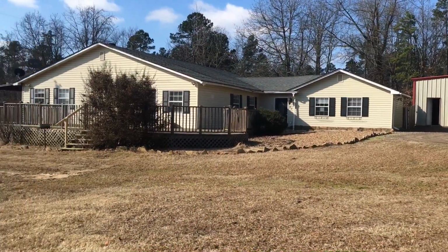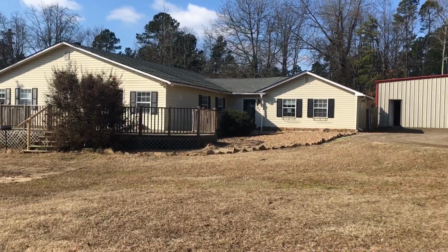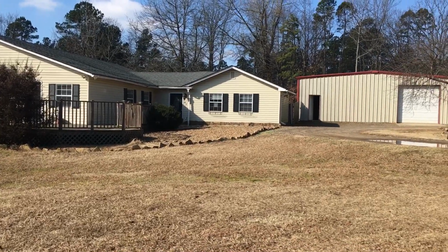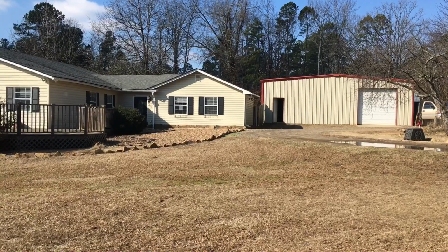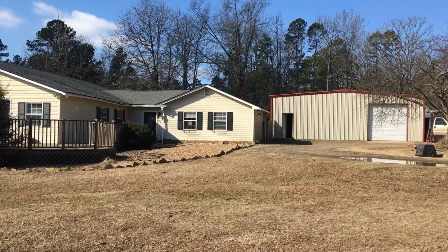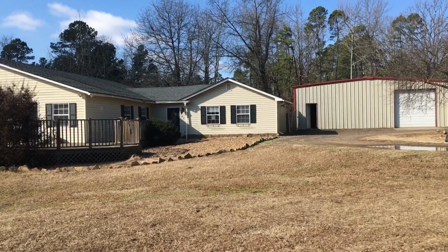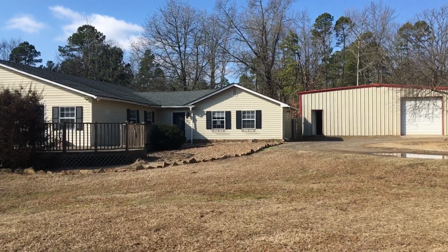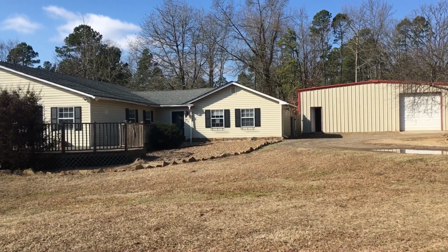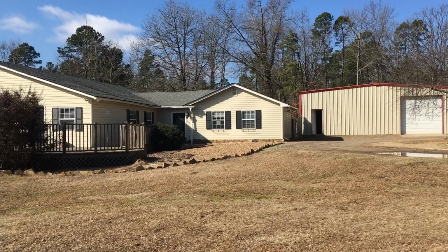All right, here's the house. This is where we lived for many years. There's Kevin's shop, and like I said, my grandparents actually built this house when I think my dad was like 4. They built the very center part of the house, which was their entire house, about 1,400 square feet.